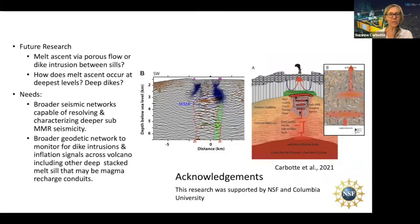So finally, just a few thoughts on future research directions and needs for additional instrumentation at Axial. Our preferred model for the vertically stacked melt sills is that they may be segregations from a mush zone due to compaction, but it's also very plausible that these could be forming as sill intrusions with periodic dike intrusions bringing melt up through the lower crustal melt column.